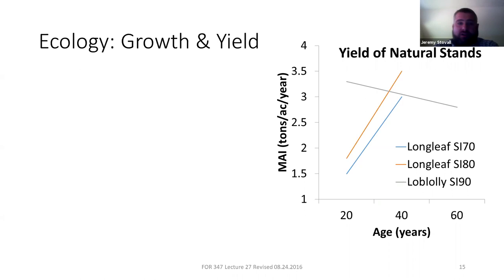These are not plantations where they're trying to ramp through growth as quickly as possible. These are older stands. And they're also, if you look at the title of the graph, they're natural stands. These are not plantations, okay? So if you do have a natural stand, loblolly will beat out longleaf when it's young. It'll have a higher mean annual increment when it's young. But if you look at longleaf, its mean annual increment is going to culminate later in the rotation.